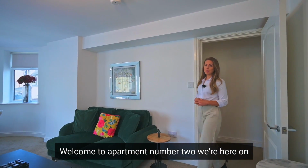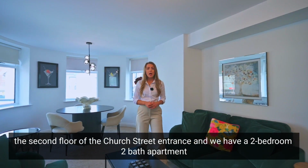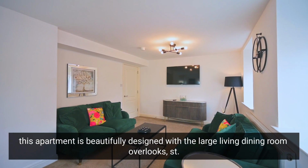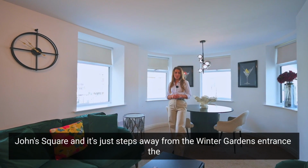So welcome to apartment number 2. We're here on the 2nd floor of the Church Street entrance and we have a 2-bedroom, 2-bath apartment. This apartment is beautifully designed with this large living dining room that overlooks St John's Square and is just steps away from that Winter Gardens entrance.